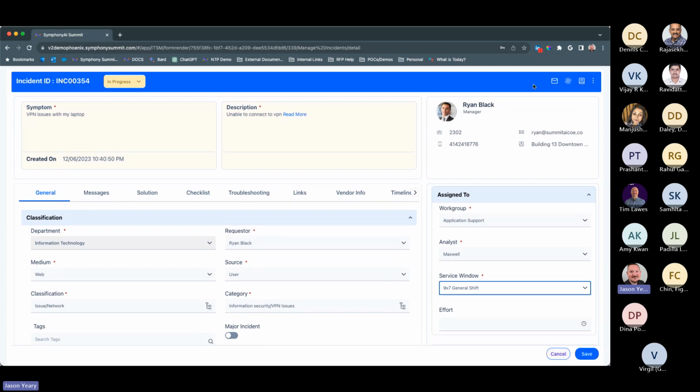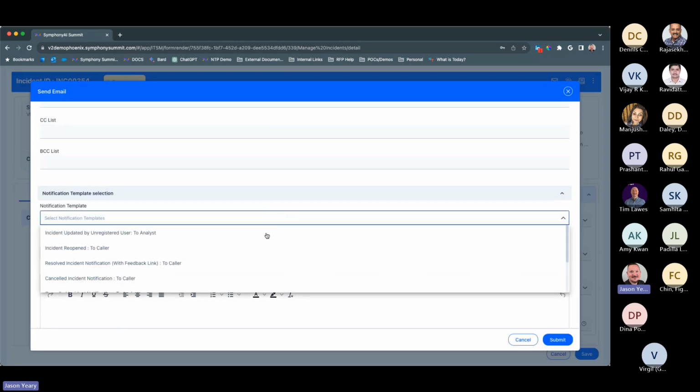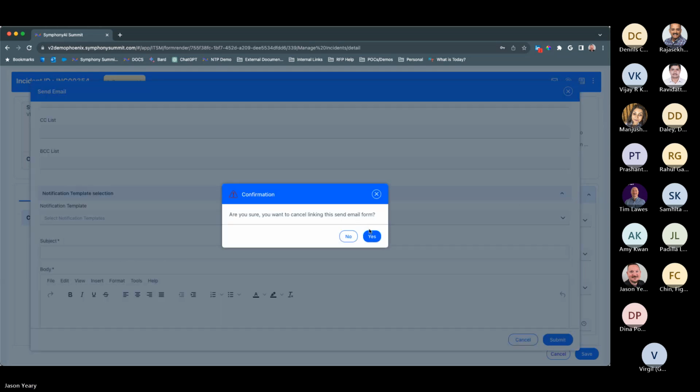Up here in the upper right, Ryan also has the ability to do quick actions. So he's got the ability to send an email. So maybe he just wants to send an email to a specific set of users. Maybe he wants to use a notification template that's already been defined. So you can quickly do that and send notifications out directly from the ticket.